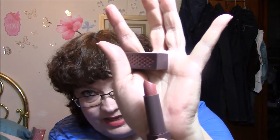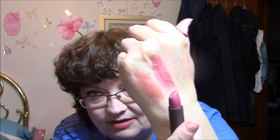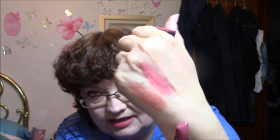These are not real opaque. It takes a bit to build these up because they are kind of like balms. Anyway, that's what that one looks like. And I will swatch the other one also and show you. This one is in the color Lily Lake. And this one looks more of my speed right there. So pretty. I like this one better, actually. There's that one, see? And there was Suede here, and then here is Lily. So pretty.